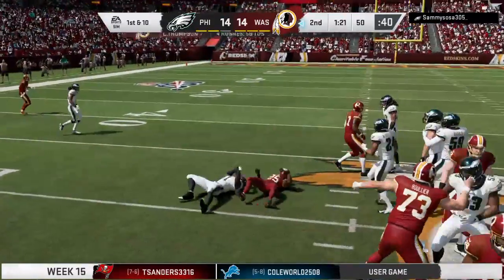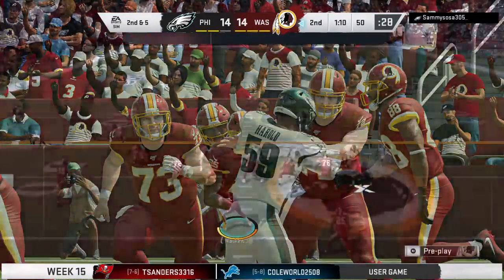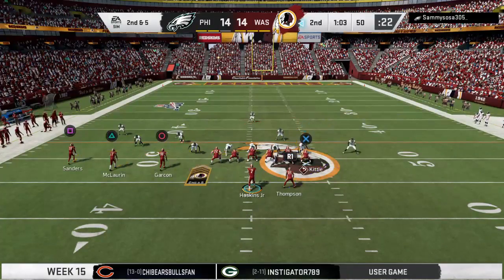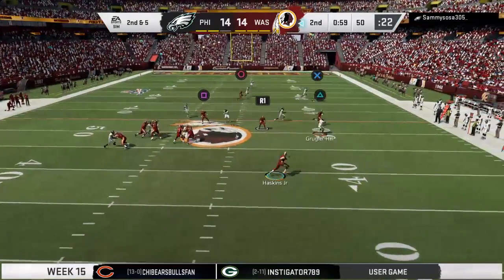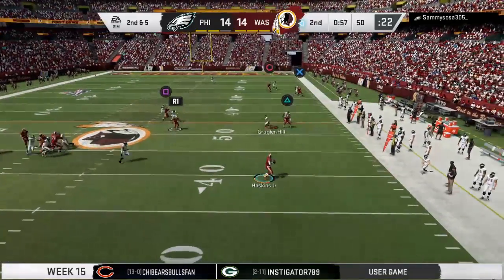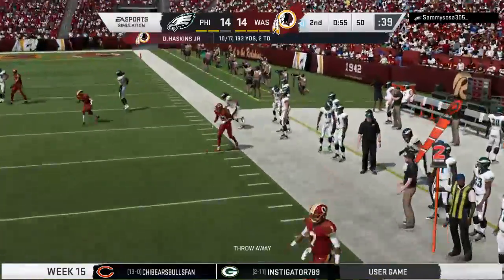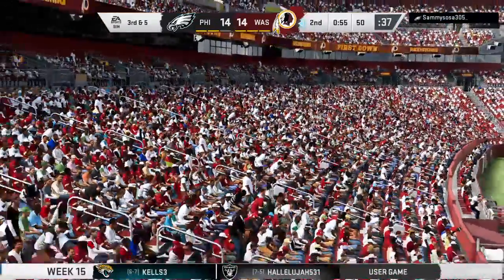A run there on first down and a pretty good one of 5 yards, so make it 2nd and 5. Tackle made there by Zach Brown. From midfield now, Haskins escaping the pressure right. And he's just going to get rid of this thing. To no one here, he throws it away, and now it's 3rd.